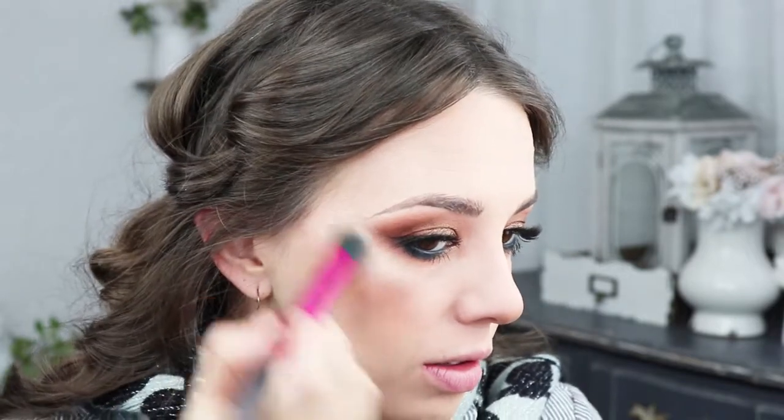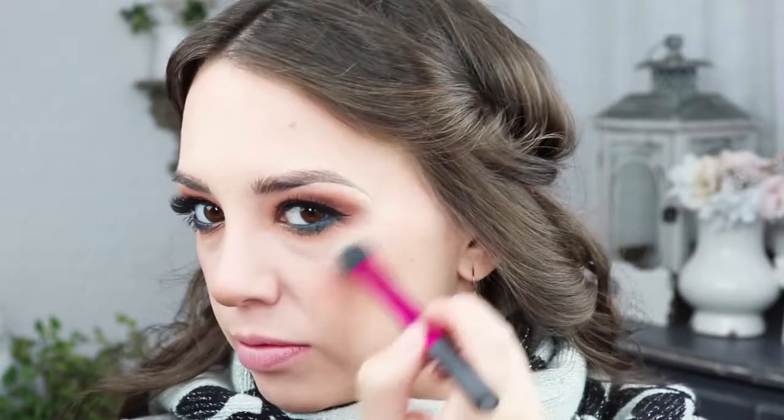Oh, it did. Did you guys see that? Oh, that made it much more gold. Oh, okay. I like that. We're gonna do that. That actually looks really pretty with this. Ooh, okay. Just highlighted my highlight. Happens all the time when we're like super, ooh, it's so pretty.